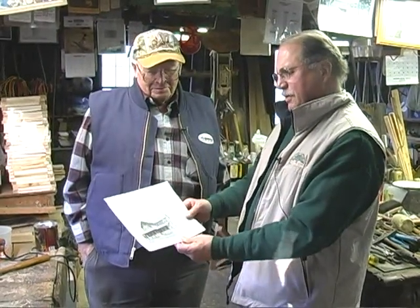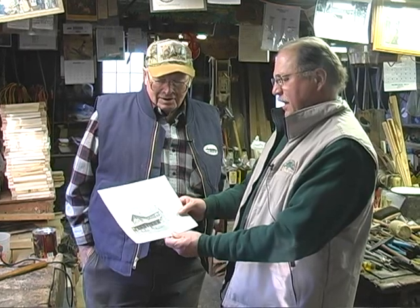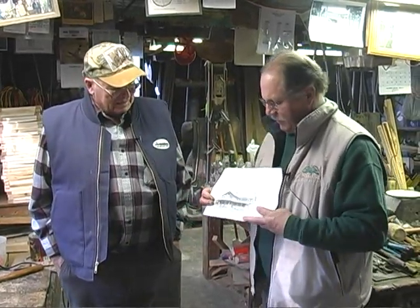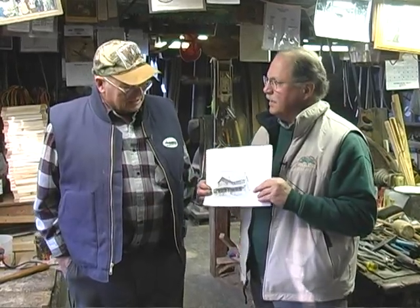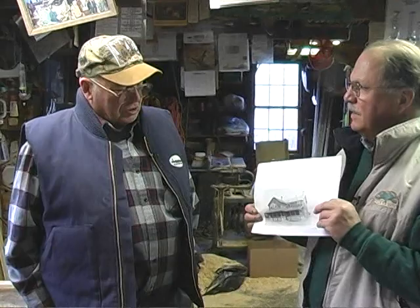So, Smitty, we've got a picture in front of us of a very old structure, and I believe it's very significant to Lily Bay. Can you tell me what that is and how long it existed? The old boarding house, or if you wanted to be real good to it, call it a hotel.